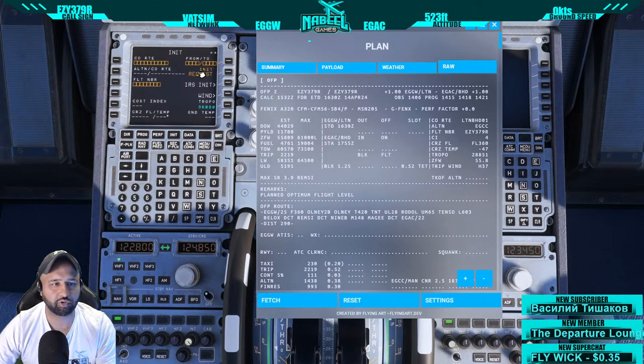They'll fill in our from and to, and flight number is EZ 379 Romeo. We'll put that in. Cost index for EasyJet X4, we're going to put that in. We're going to be cruising at flight level 360 for today. Let's drop that in. Tropo 28851. Sorry, 51. Put that in.